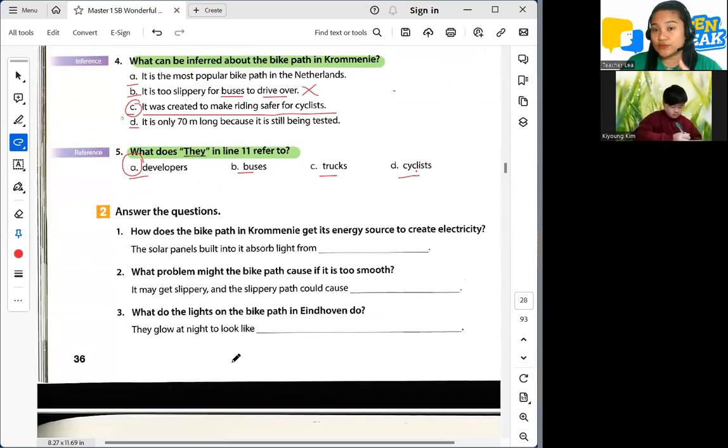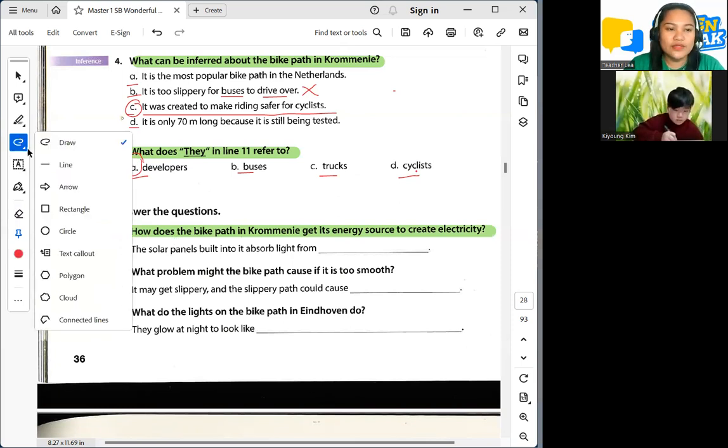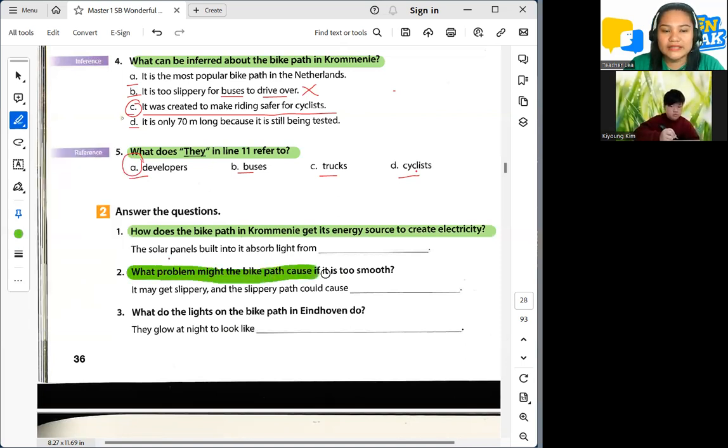Let's go now to activity two. So you're just going to answer the question. It absorbs light from sun rays. Sun rays. Okay, very good. Let's go with number two. What problem might the bike path cause if it's too smooth? It may get slippery, and the slippery path could cause the cyclist to fall.